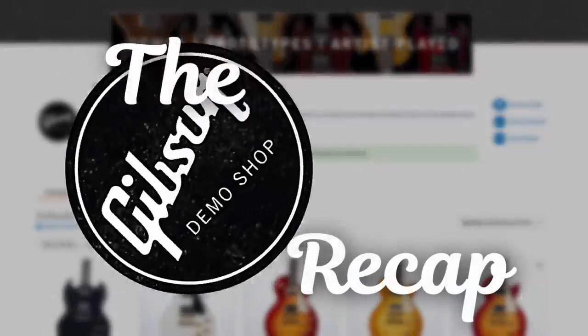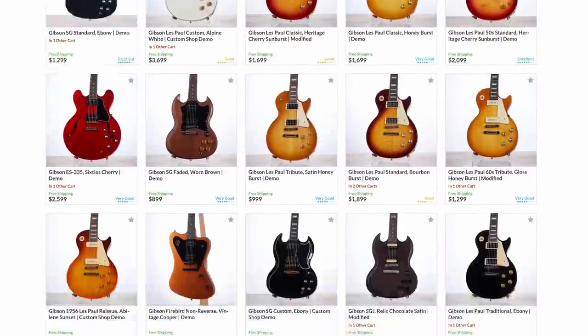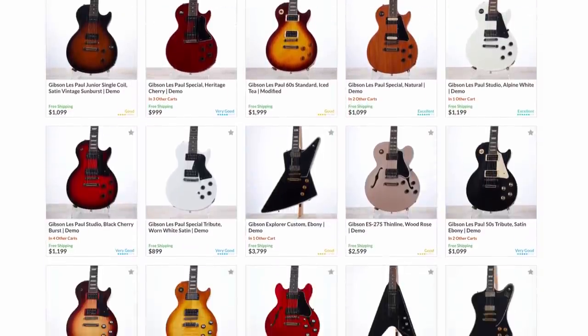But anyways, on to our main topic today, the Gibson demo shop. And we also have some viewer sent in photos of some really cool custom finishes out of the demo shop a little later on today. They had a few cool pieces this week, but a lot of it was just, you know, players grade stuff. So there's not a lot to talk about.